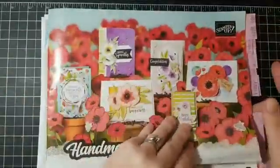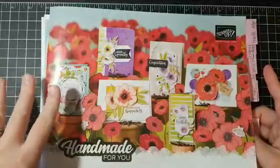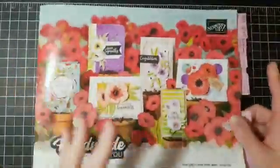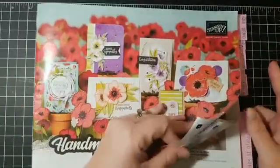First of all, this catalog is landscape mode instead of portrait mode, which is very cool. It's very new, very cool. And I don't know, I really like it. So let's just dive right in.